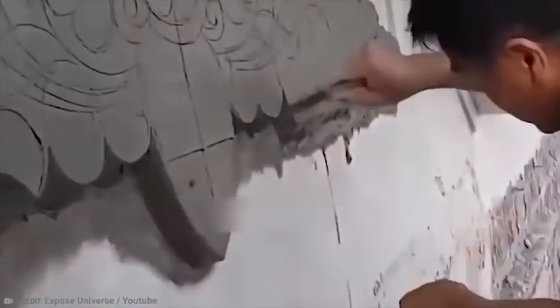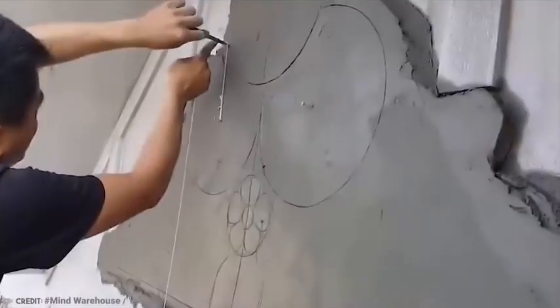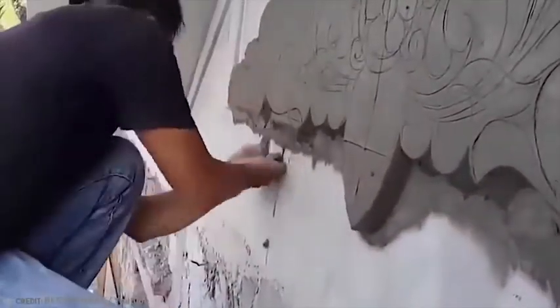He manages to etch in the details he needs, then uses string to make precise lines where he needs them. To create perfect circles, this man uses nails and a thread. Once he makes light cuts in the material, he slices away the excess to form a perfect etch. The detailing in his work is unbelievable, with intricate flowers and patterns.